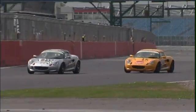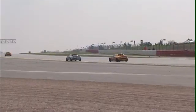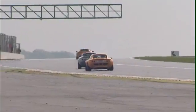That's exactly what she does, underbraking into Copse, and Emma Selway moves into second in the production class as she now sets about closing in on Steve Quick.